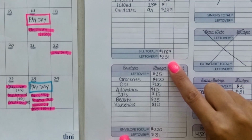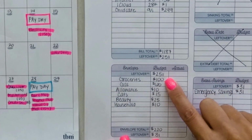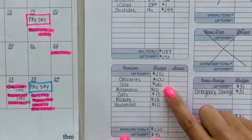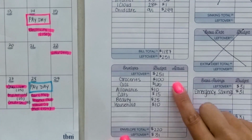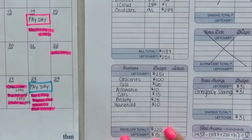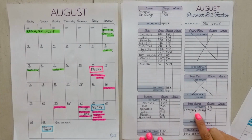For that $251, we're going to take care of our variable expenses. $100 for groceries, $60 for gas, $10 for allowance for her daughter, $15 for cats, $25 for beauty, and $10 for household. All of her envelopes equal $220. That gives us $31 left over. Guess what? I'm going to say that she start that emergency savings.